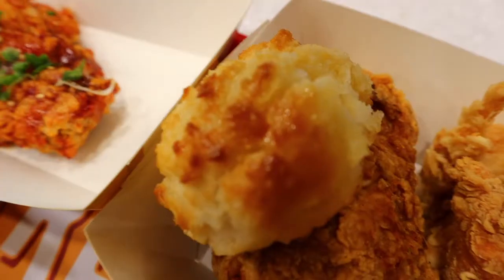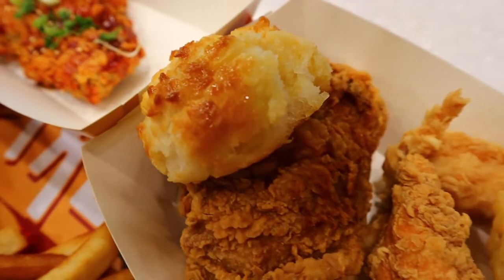Now, what I was really happy to find that they had here is these honey buttered biscuits. This is a classic Texas item, a honey buttered biscuit, and I'm surprised to find it here, and I was really impressed. So let's see if it's as good as the ones in Texas. I've got to give them credit where it's due. I almost feel like I'm back in Texas.